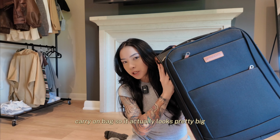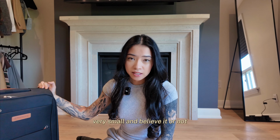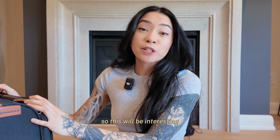So it actually looks pretty big in the camera here, but to me, this is very, very small. And believe it or not, this is like the first time that I'm only relying on a small carry-on bag for a trip outside of Canada. So this will be interesting.